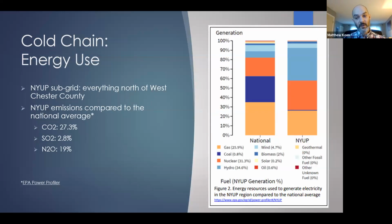Last week, we also went over New York State's electricity generation. And this chart shows the electricity generation for the New York upstate subgrid. This information was found on the EPA's Power Profiler site, which I've linked here. So when I send out the slides, you'll be able to look at this as well. And on that site, you can select and see the area that your subgrid covers. It also details one of the methods used to produce the energy in that area and the emissions of each subgrid compared to the national average.